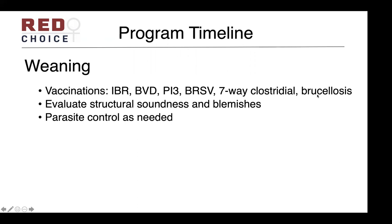You may be in a part of the country where there's really not a high brucellosis risk. Certainly that's the case in Missouri. We don't have a high brucellosis risk. But in our heifer development program in the state of Missouri, we require that just to enable heifers to easily sell broadly geographically around the country. And so that's the rationale here as well.